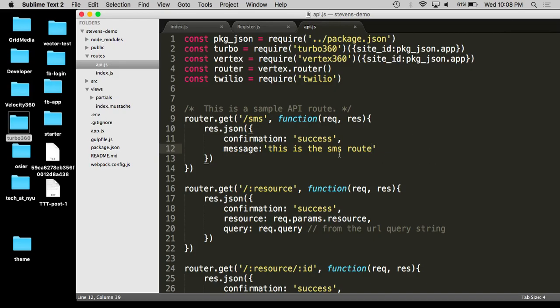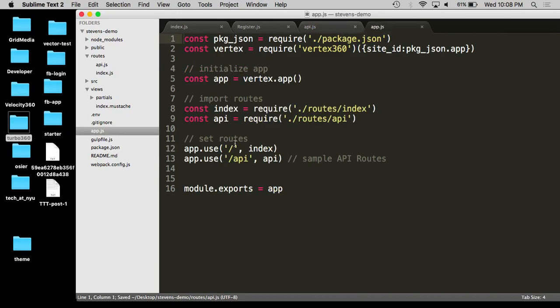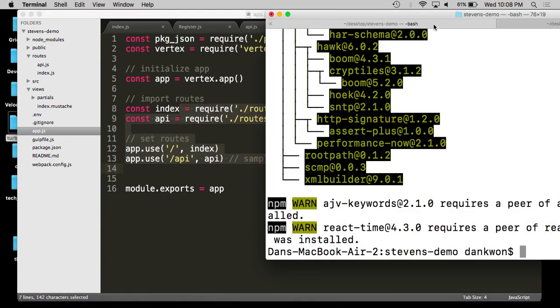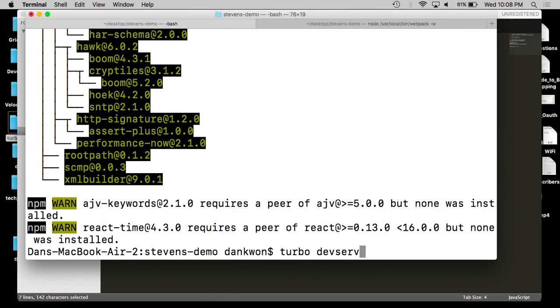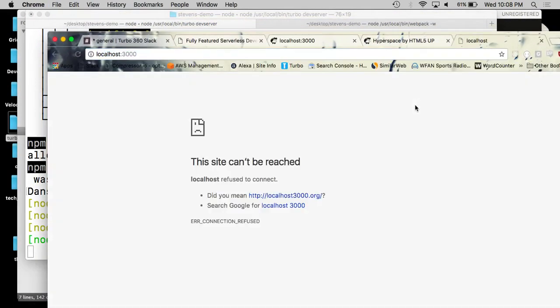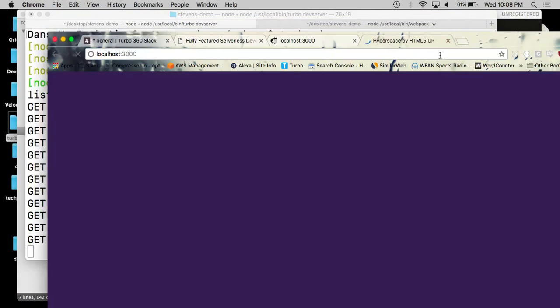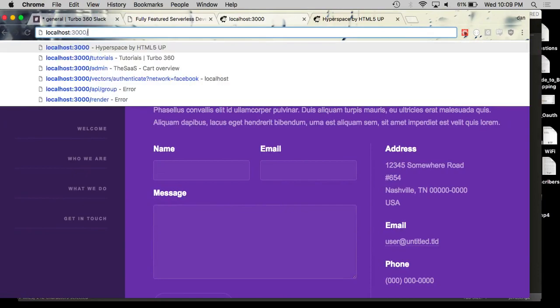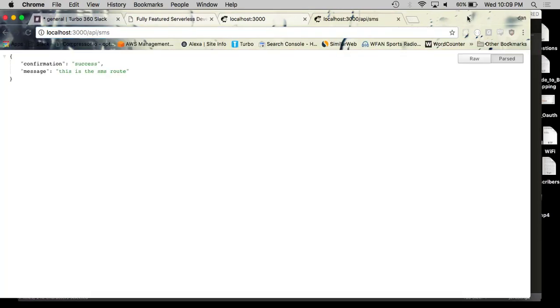If you look at the app.js, you'll see that that route's already connected. It's a sample route that I just scaffolded right away, so you can just go right to working on it. So there's no need to create a whole new route for it. So if we go to localhost, the route is connected to the /API path. So if we do /API SMS, we should see that JSON.